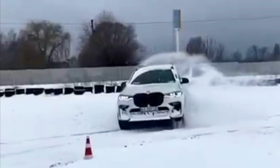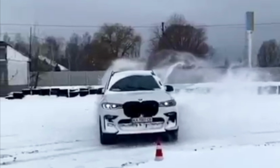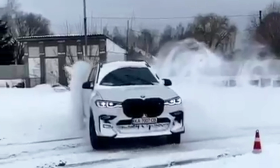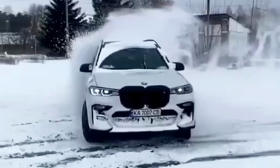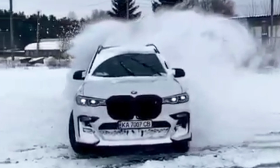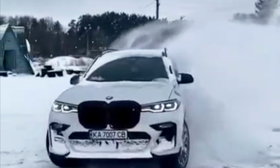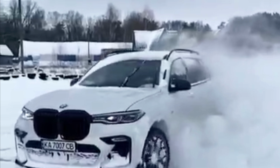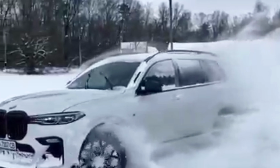Engine type, 4.4-liter twin-turbo V8 gas engine. Engine power, 523 horsepower at 5,500 revolutions per minute. Torque, 553 pound-feet at 1,800 revolutions per minute. Number of cylinders, 8. Transmission type, 8-speed automatic. Fuel type, gasoline. Drive type, all-wheel drive.